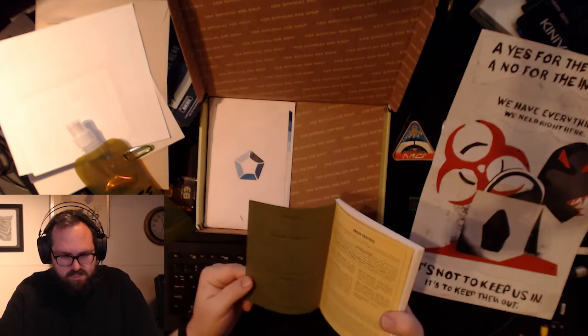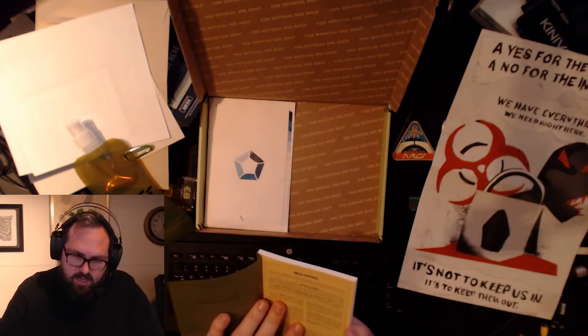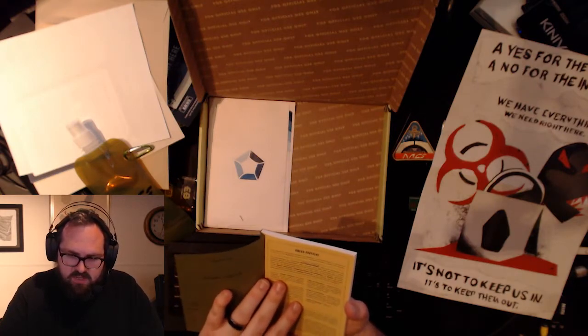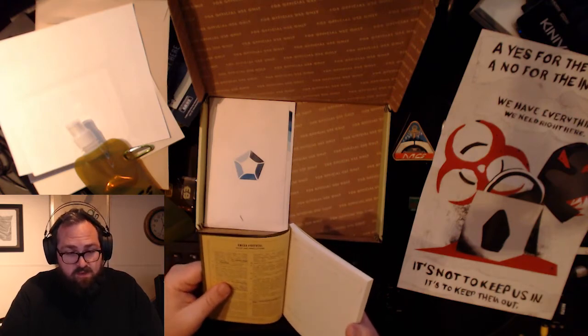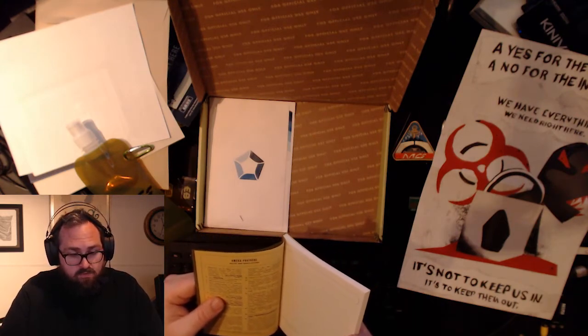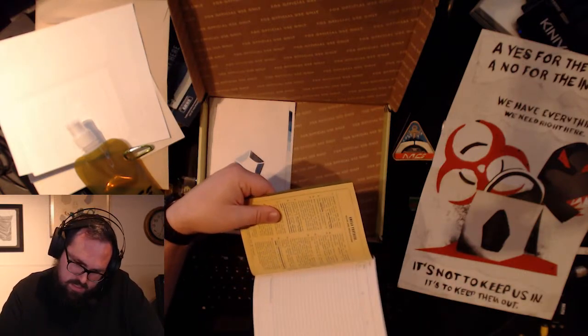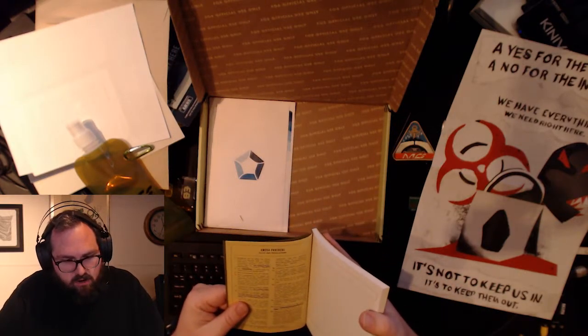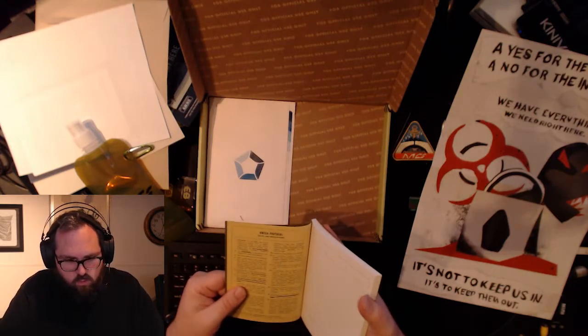You can write down your personal info. It describes the Omega Protocol. That's interesting. In the event of a catastrophic disaster, this handbook is to be distributed to all personnel. Oh, so this is specifically for if there's a disaster. And there's some hand-crossed out things that are interesting here. They started crossing out stuff like the ruling body and replacing it with the word council.